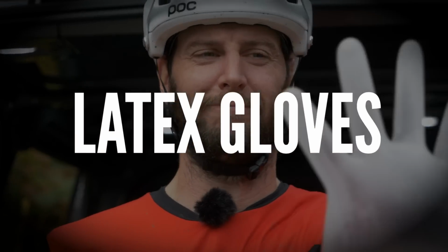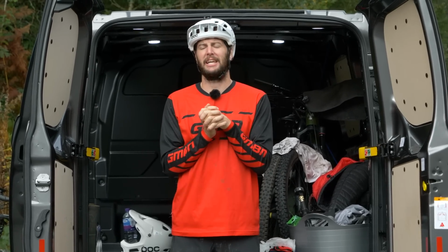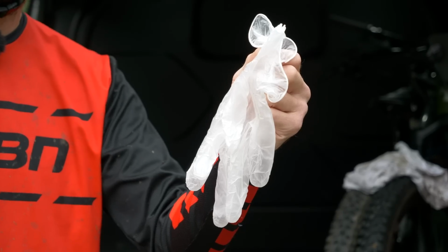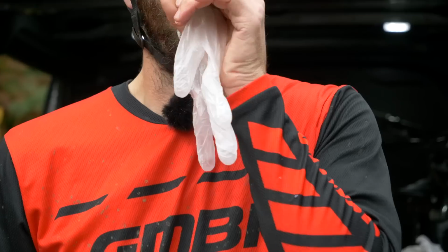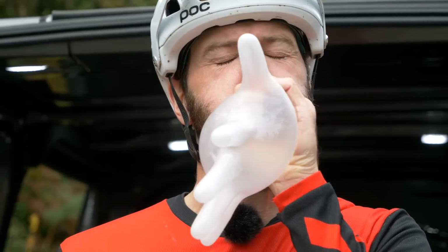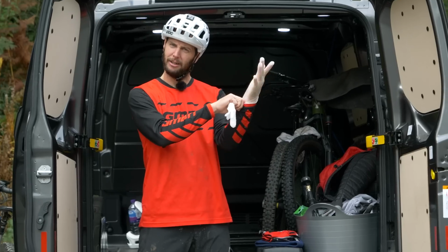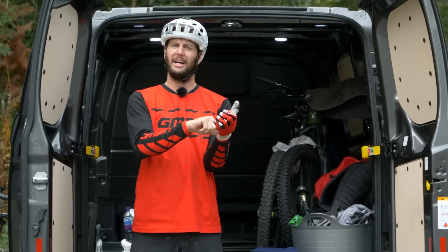Now, wind and rain, they're your worst enemies and they often come, well, when it's cold, unfortunately, making a trifecta of terribleness for your hands. Great trick or little hack, if you like, here then is latex gloves. You can slip these bad boys on, as we're going to do now. I'm going in. Put your normal riding glove over the top. Hey presto, wind and waterproof.